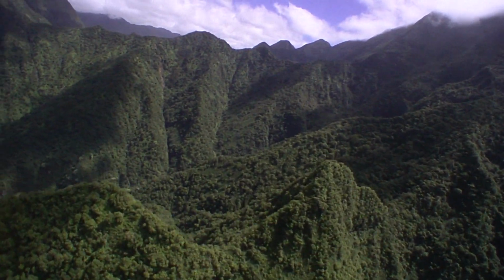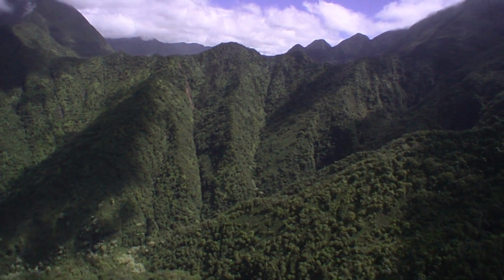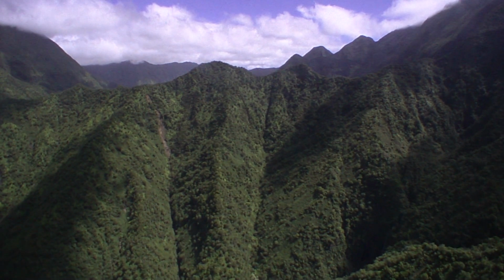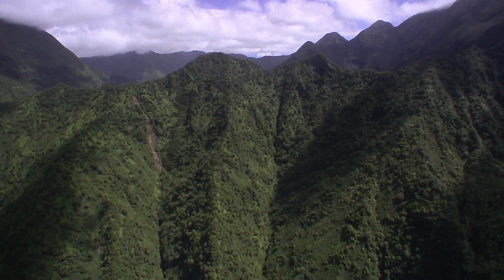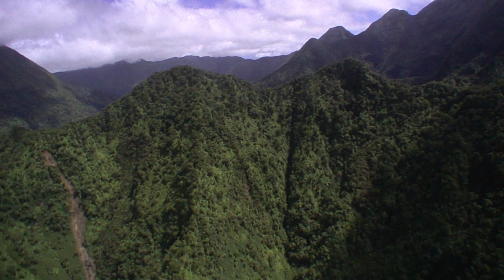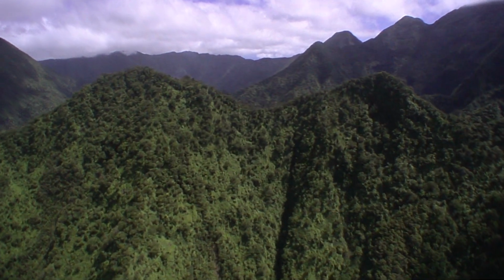Now, as we come up here, I want you guys to take a look out the left side of the aircraft. You'll notice that the Pelekunu Valley goes all the way to the ocean. Then we're going to cross over straight ahead of us into the Wailau Valley. If you remember, I pointed out that came in from the ocean. Well, when you combine these two valleys, they make a giant half circle. That's because we're actually flying inside the remnants of what is called the Wailau crater. And this is the volcano that formed the east side of Molokai.